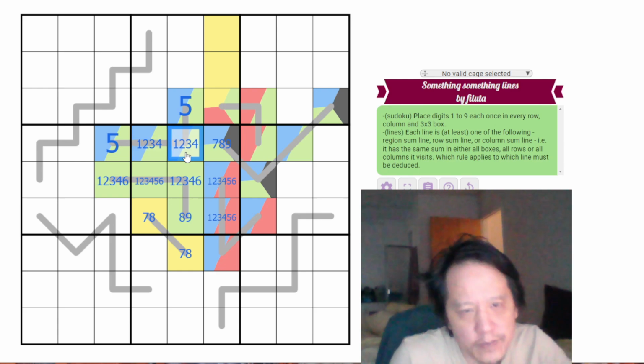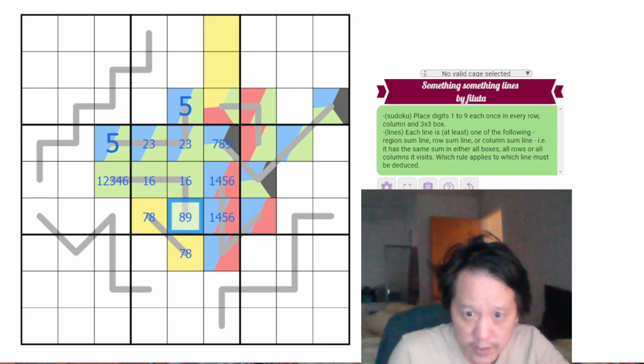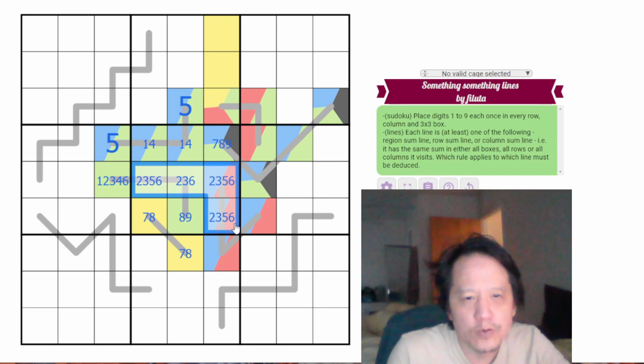Okay, so say this was 2, 3. So the 6 would be with the 1. So this would have to be 1, 6. But then this would be 4, 5, and that would be 9 and 9. So this cannot be 2, 3 then. But what happens if we make that 1, 4? If we make that 1, 4, we have 6 with a 2. So this seems plausible.